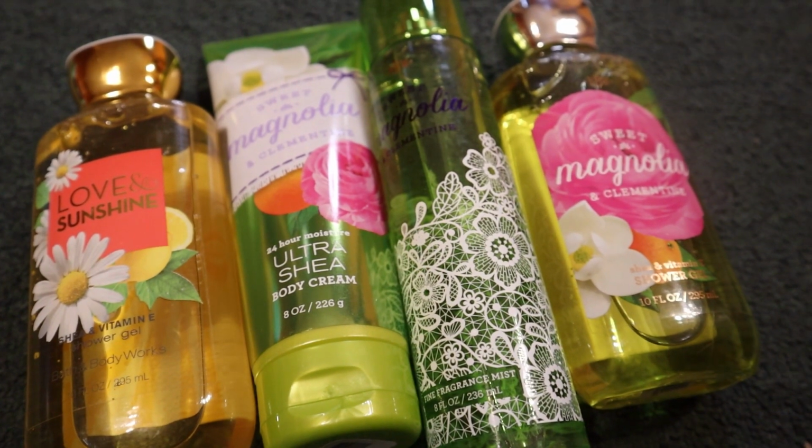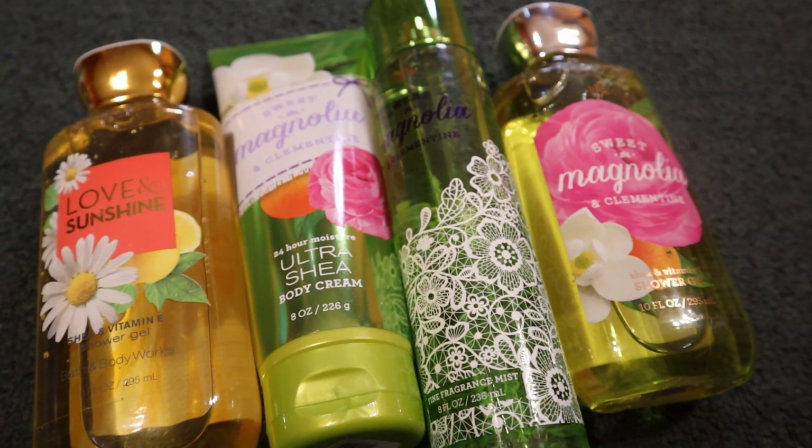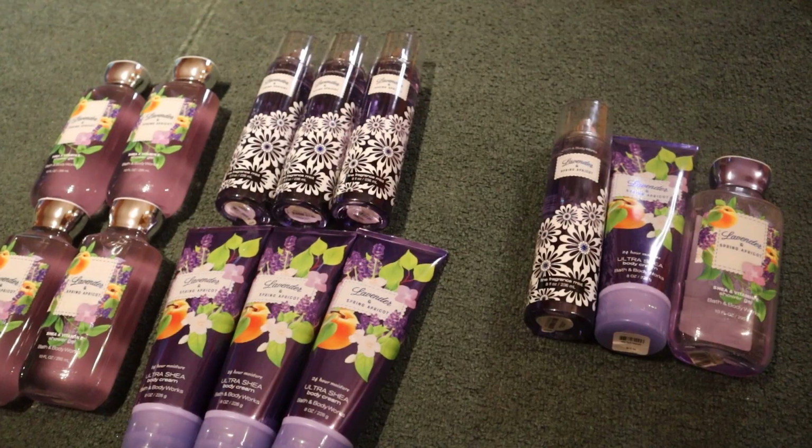Just as an update before we start with the summer body care, I actually reevaluated a little bit and decided to add these 4 body care items to my decluttering pile.